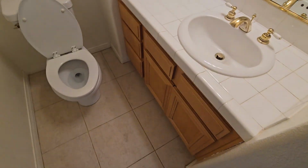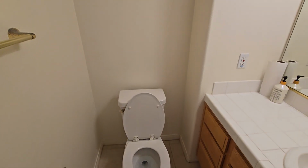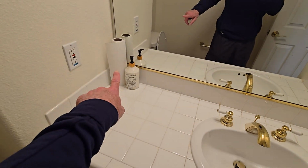Completely clean. The house has been completely cleaned. I'm gonna go very, very slowly. There's no holes in any walls. All of the walls are clean. All of the sinks and everything has been cleaned. Mirrors, floors, counters. I left a roll of paper towel as a courtesy and some soap.